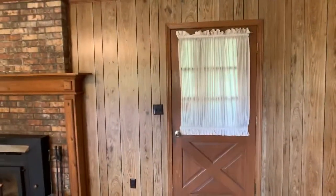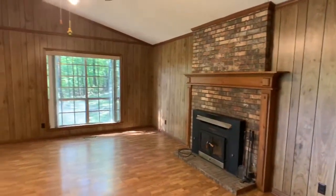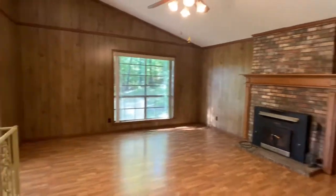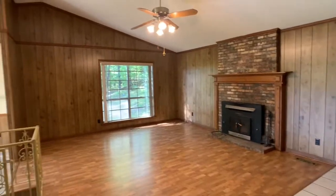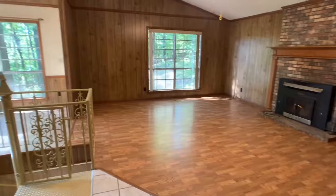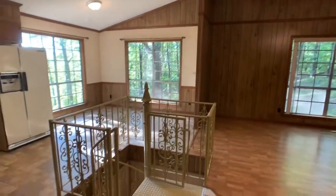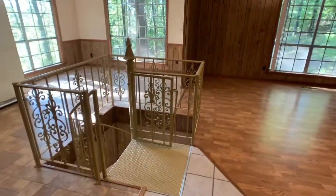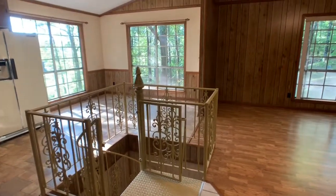All right, as we come in the back door, we come into the living room area. There's a wood stove. Vaulted ceiling, ceramic tile and laminate in the living room. There is a spiral staircase to get downstairs. There is a gate on it, so you can close it and latch it if you're worried about children or pets.